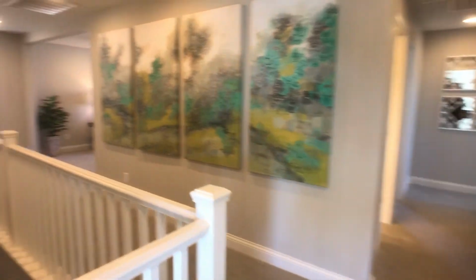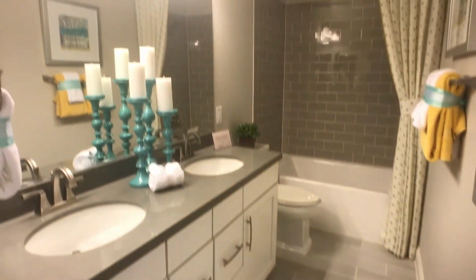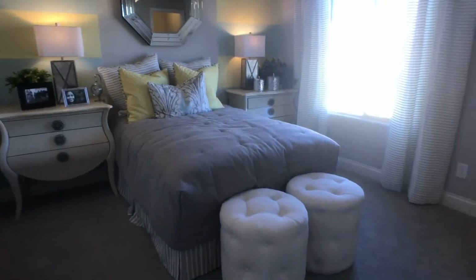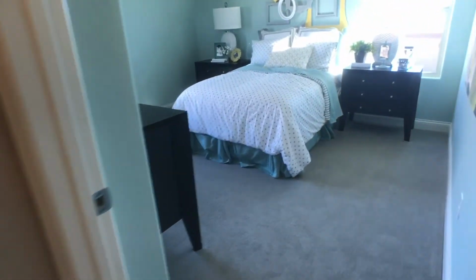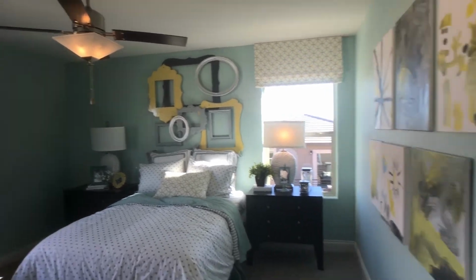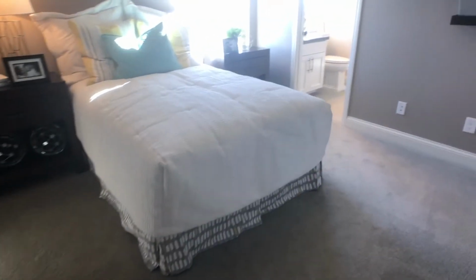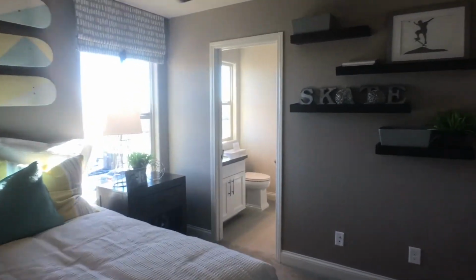Leaving the master bedroom, we have three bedrooms down here and a full bath. All of these look to be about 11 by 11, maybe 11 by 12. And this one here actually has its own bathroom. That's kind of nice.